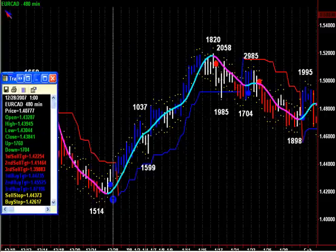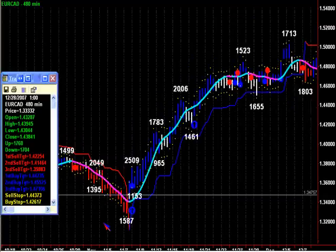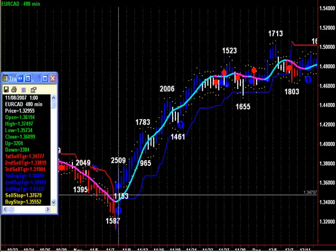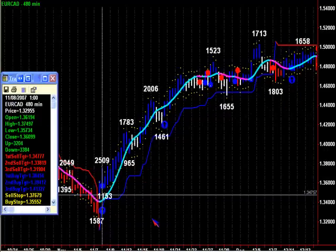So this is the Euro Canadian dollar on the 480-minute time frame. It's about 8 hours, I guess, in my mind. But you can see we had permission to take a long, with 2,049 being greater than 1,499. That gave us permission on a blue to go long. Okay, caught the bottom of this move, and that was on November 8th. The market did move up.